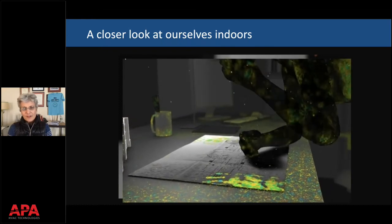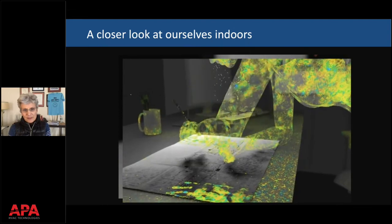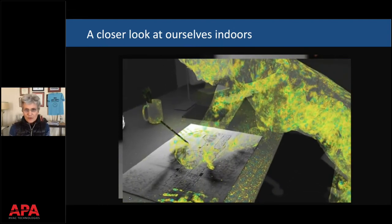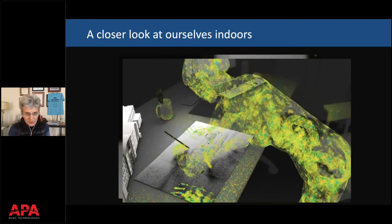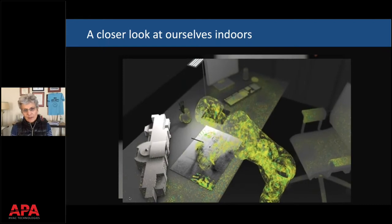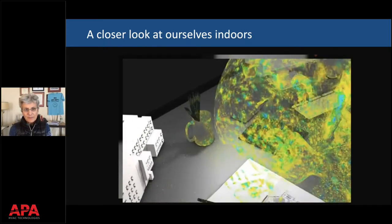And you can see as this engineer works away, she's shedding skin flakes onto her surfaces, onto the surface of the table. Those droplets coming out of her nose are normal. She's not dripping boogers, it's just normal breathing. And her GI tract is quite illuminated because we have lots of bacteria in our digestive system.